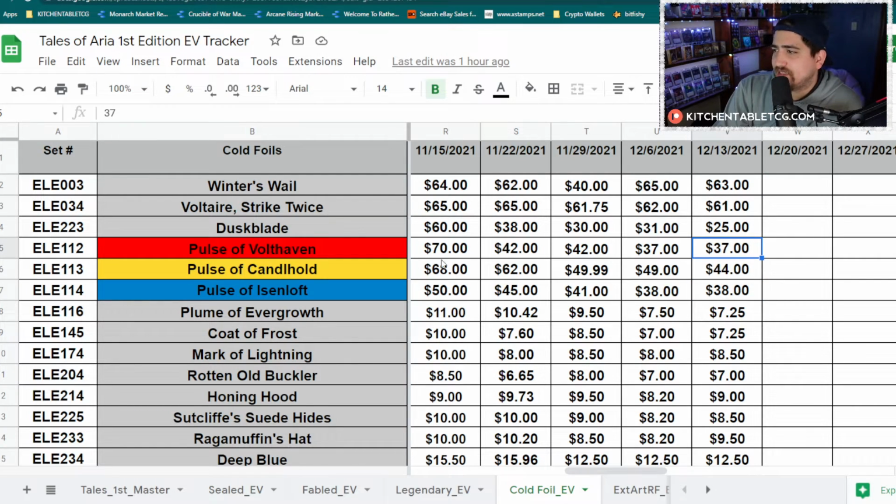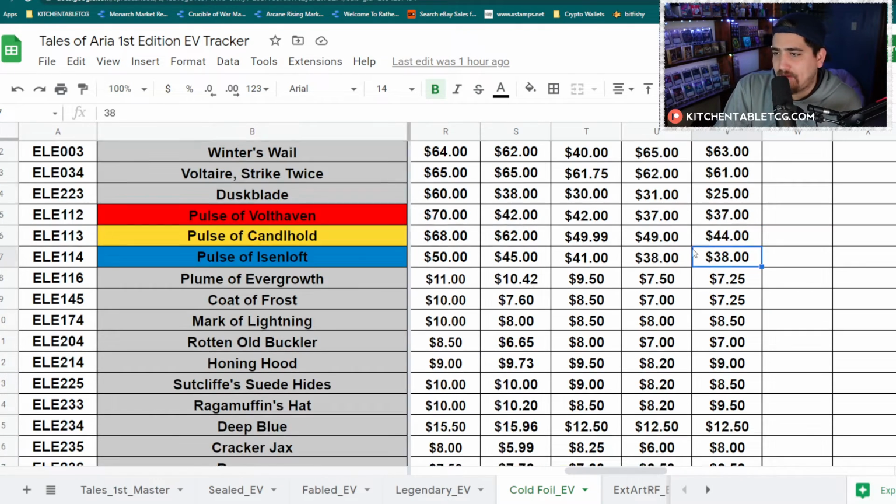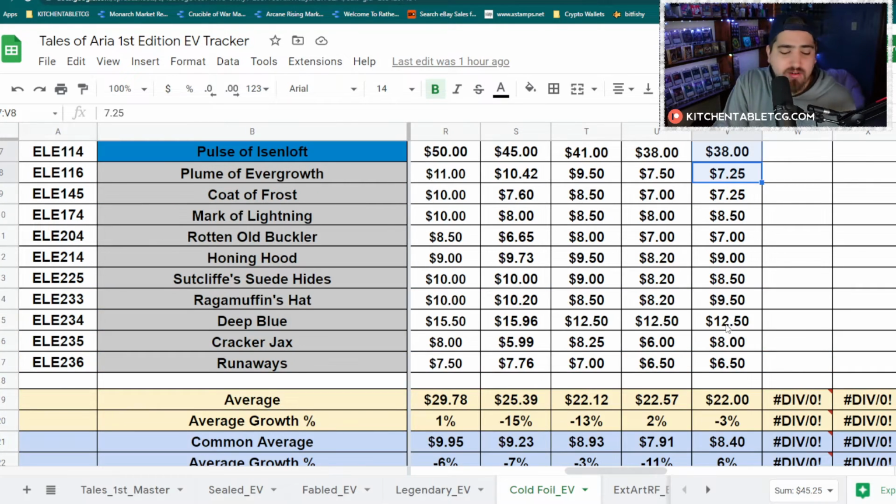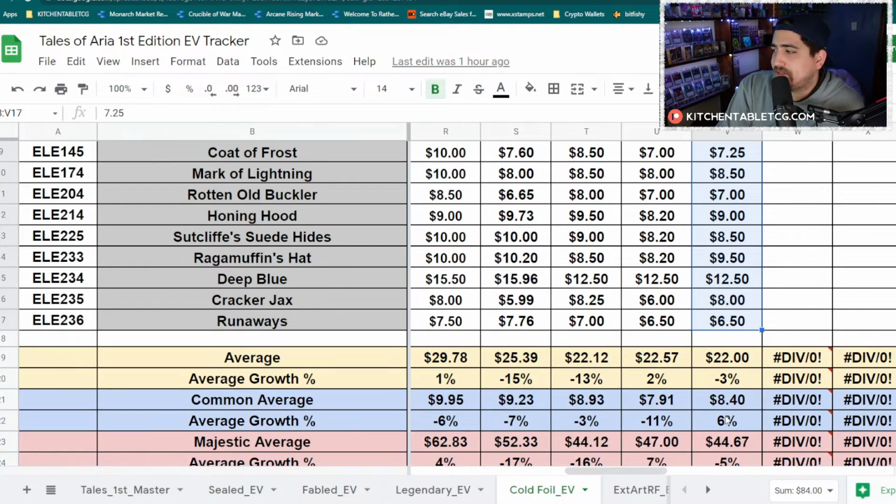And we saw these at 62, 70, and then as I think Unlimited came out, people wanted these in their deck in the foil version. This was not printed in foil in First Edition, so I think that's probably what happened. Meanwhile, you have the cold foil commons, which, if you haven't watched my commoner video, I do think there is a market for these as commoner format picks up, but cold foil commons are up 6%.